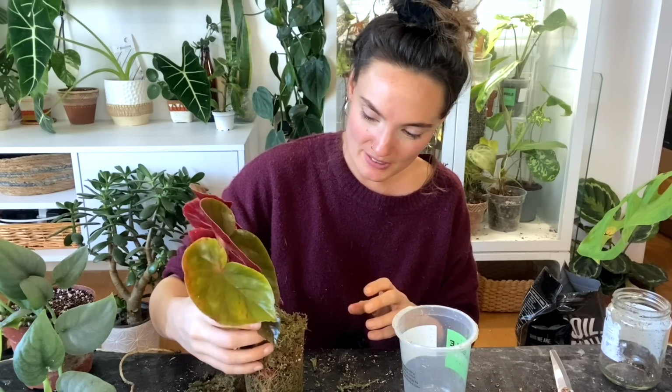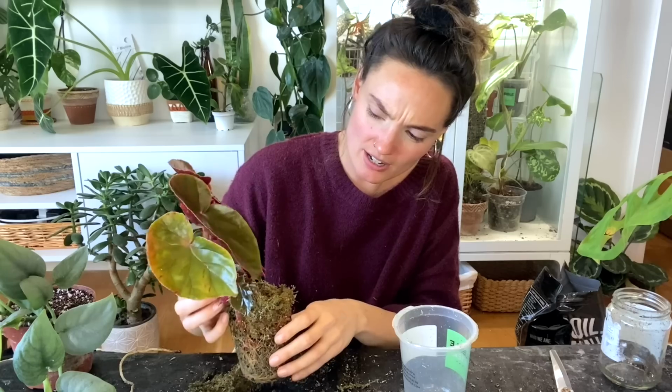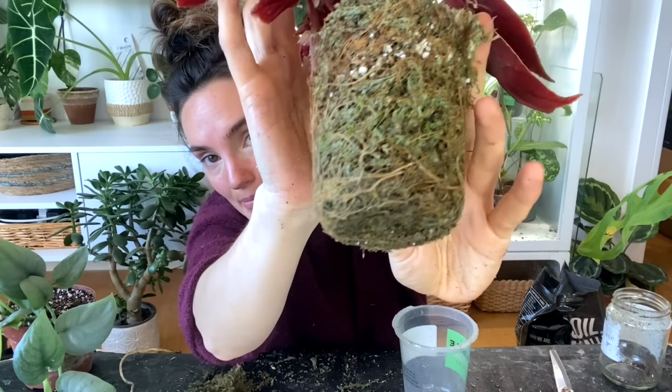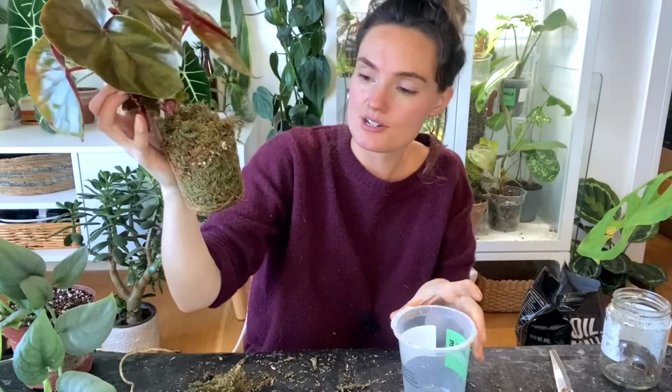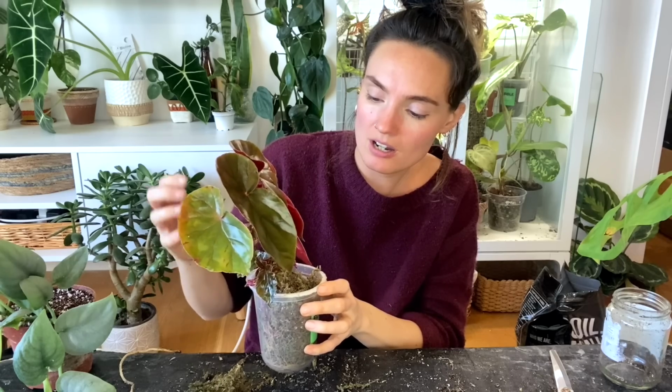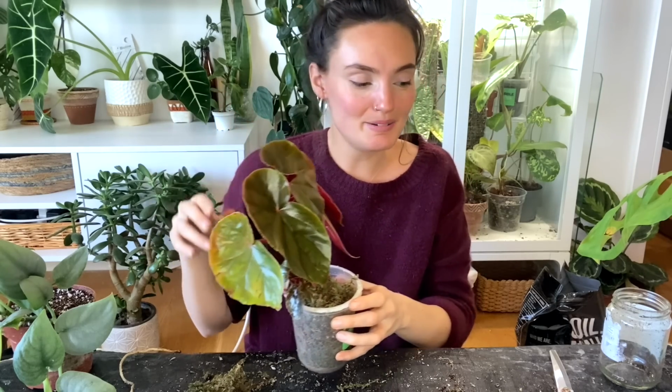But yeah, with this one, this is my Begonia thurstonii. I was going to pot it up, and it has a really good root system, but the moss is a little bit dry, and I think I really need to hydrate it before I go ahead and pot it up. So I'm going to leave it for the time being.